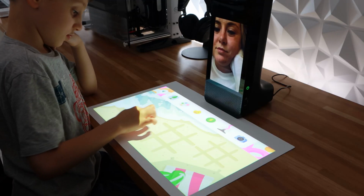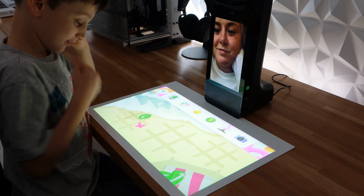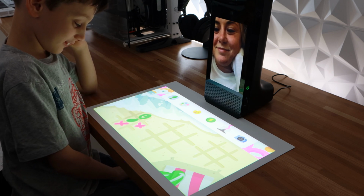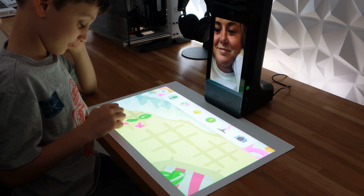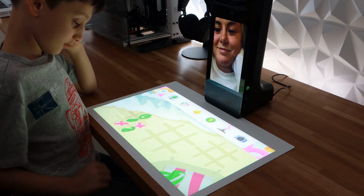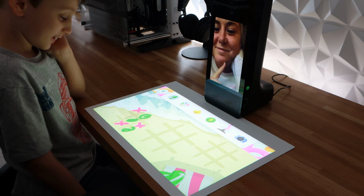It allows anyone using it to call somebody else and have them interact with you using this projection-like pad where they can see what you see and also what you do. By using this technology, kids and grandparents alike can get together, see each other, and also interact with one another by reading books, playing games, drawing together, and even solving some cool puzzles.